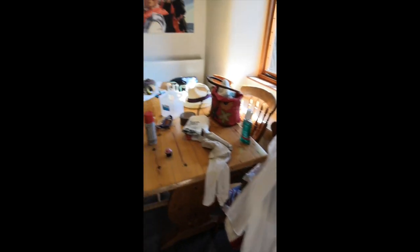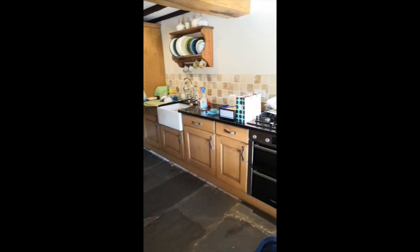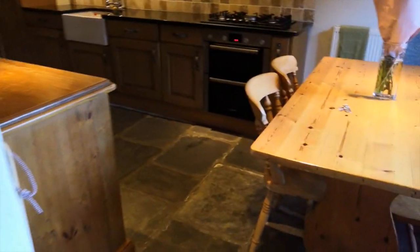And there's still more stuff in the kitchen. Let's have a look. It's not looking hopeful, is it? Half an hour till we hand the keys over. Oh my god! So, we've got it done on time by the skin of our teeth, as per usual. We're leaving our lovely home and off we go. The tenants are going to move in tomorrow.